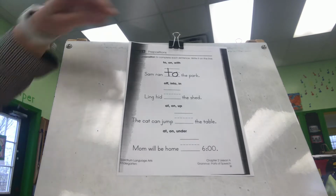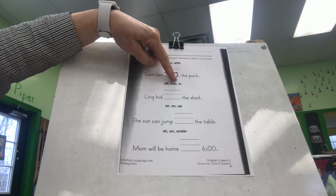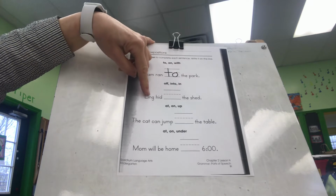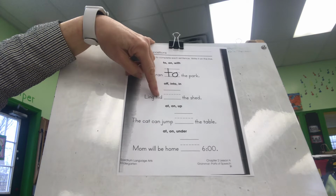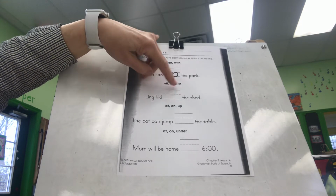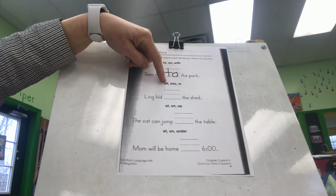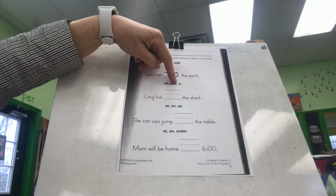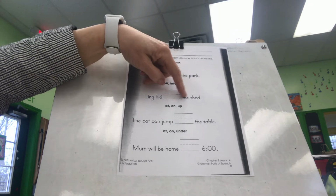The next answer key of prepositions has the prepositions off, into, our compound word into, and in. This sentence says, Ling, that's a name, Ling, hid, short I, no long I, no E at the end. Ling hid blank the shed. Ling hid off the shed. Ling hid into the shed. Ling hid in the shed.